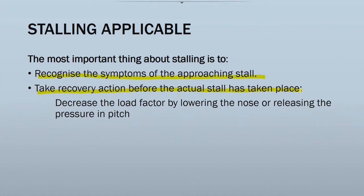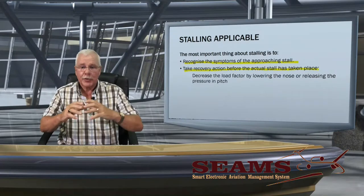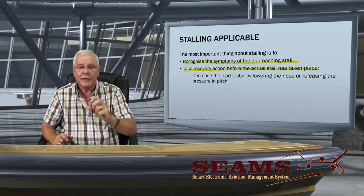First of all, decrease the load factor, lowering the nose or releasing the pressure. And that's the pitching pressure. Now, a lot of people don't think so. When we say to recover from a stall, they say you must lower the nose to reduce the angle of attack. Yes, that is true. But your speed will not instantaneously be there.